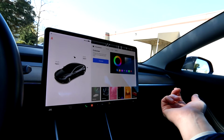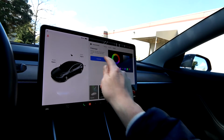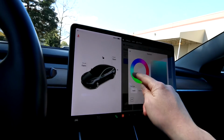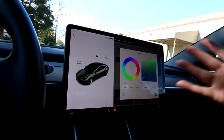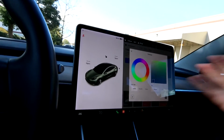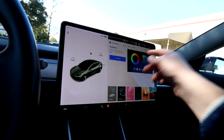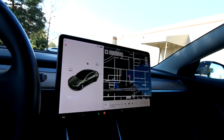Now they have a colorizer, so if you wrap your vehicle, you can actually change the color of your vehicle with the colorizer. So if you wrap it and have a different color on the outside, or just for fun, you can change your car's avatar to any color you want, pretty much, with a colorizer. Things like that.